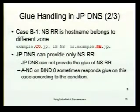This is case B1, glueless. The NS RR is a host name that belongs to a different zone. For example, example.co.jp NS ns.example.ne.jp. JPDNS can provide only the NS RR and cannot provide the glue of the NS RR. An authoritative name server on BIND sometimes responds with glue in this case according to the occasion.